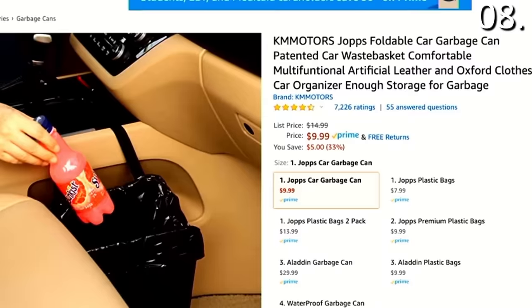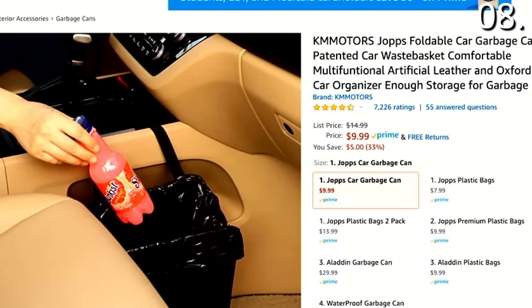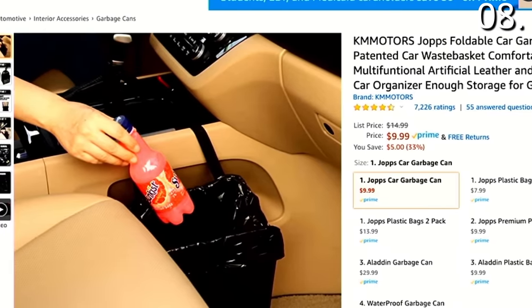For number 8, we're gonna head on down into my parking garage and go inside my vehicle with a product that you might at first associate as maybe a gimmick or something that is not revolutionary, but it's surprisingly better and more useful than I ever thought it would be. It's a folding car garbage can.